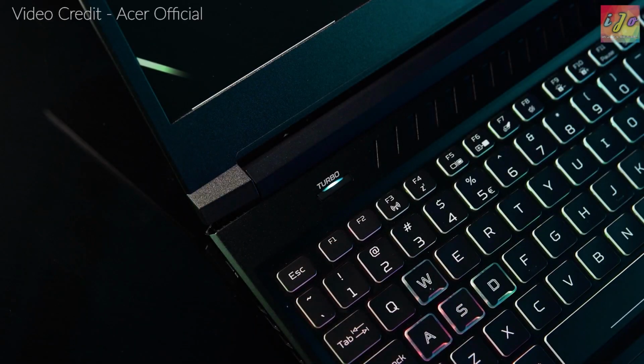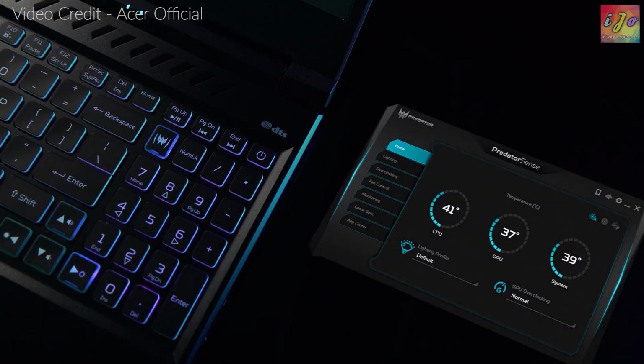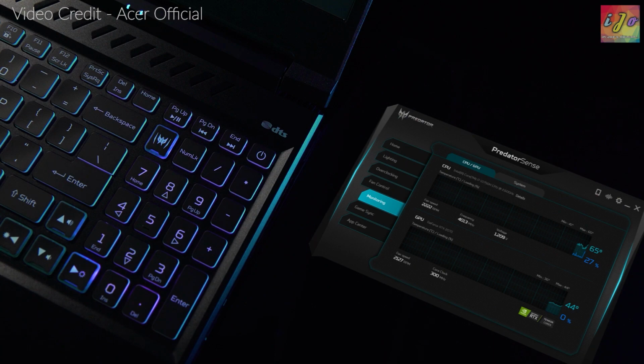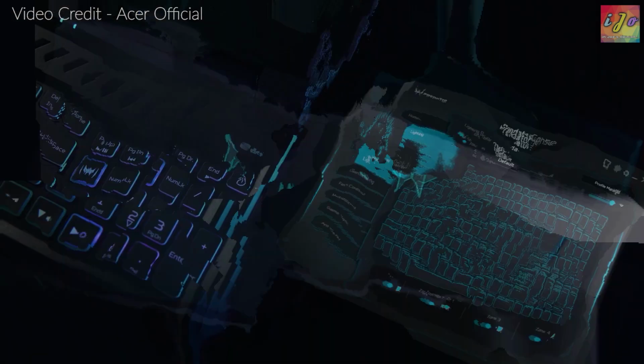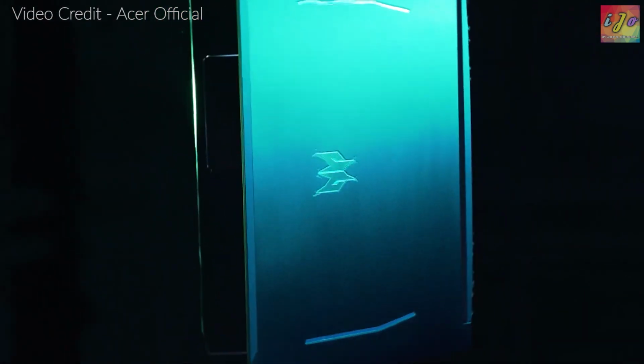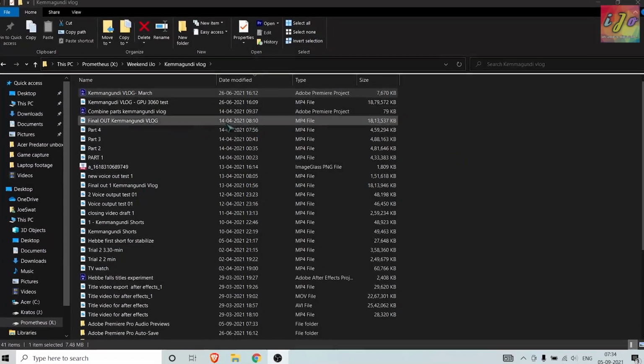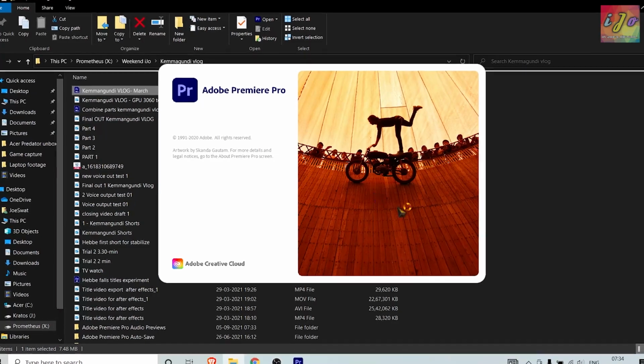Honestly, I'm not a person to give any more impressions on the response rate or the frame rates or the benchmarks. I suggest you look to the expert reviewers for this. This is just the view of a casual gamer. So coming to the productivity stuff, it is a big jump, at least for me, coming from an MX 3050 laptop.